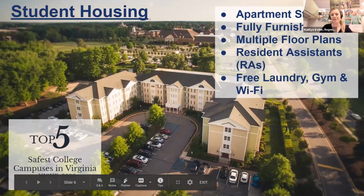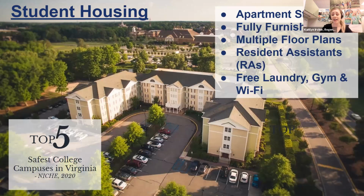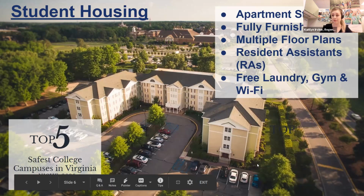The student housing. We offer apartment-style student housing on campus that includes free parking, laundry, a 24-hour fitness center, and a fully furnished kitchen in each apartment. And we are ranked in the top 5 for safest college campuses in Virginia. And yes, freshmen can bring cars on campus if you'd like.